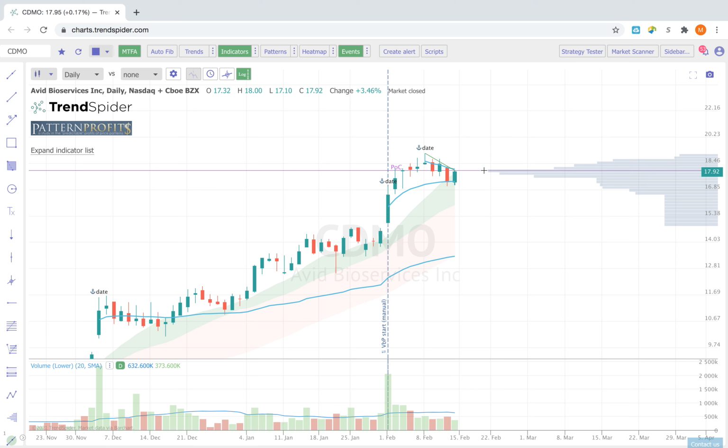You have the volume shelf and volume point of control just above where we close on Friday. So if you push through there, you then have all of that, the volume weighted average price off the high, as well as the volume shelf and point of control of that area, to provide potential support if you push through that area early next week.